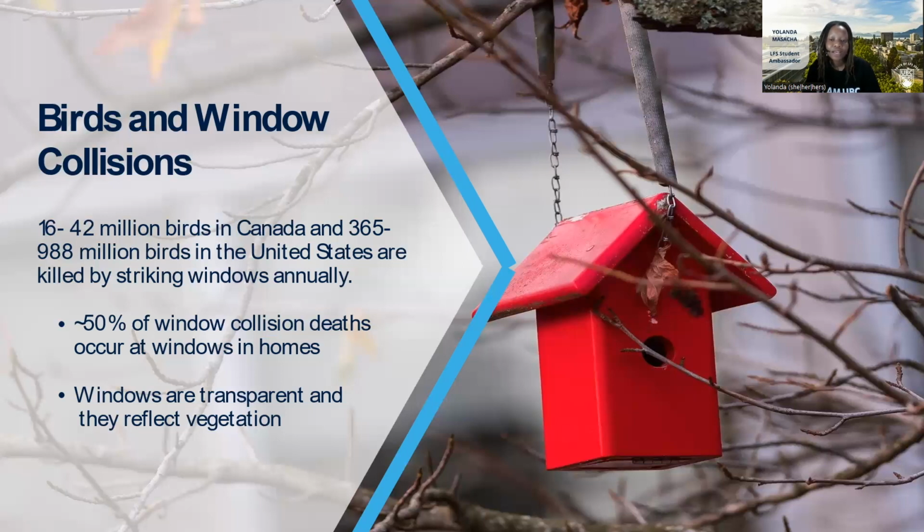And the bird's visual system relies on lateral vision, which is sideways vision, and their frontal field cannot directly detect oncoming structures. So it's opposite from us humans. When we look at our frontal field, we can accurately detect oncoming structures, as opposed to birds who can't really detect that.